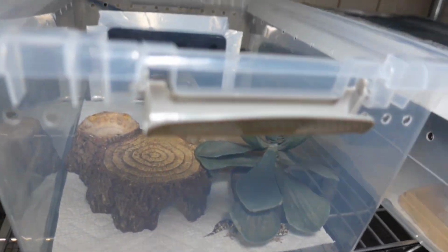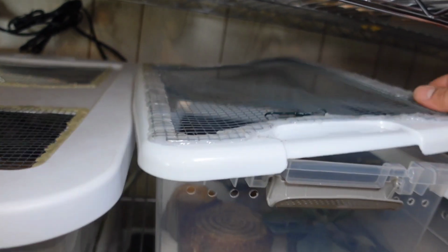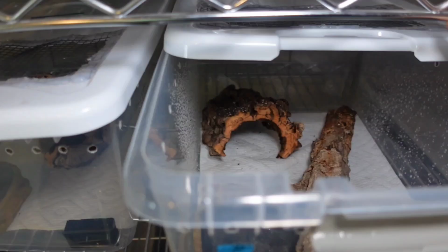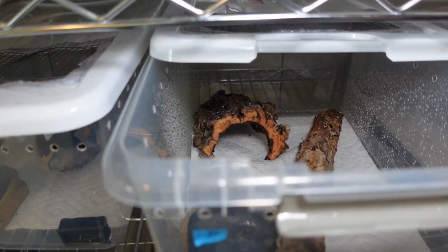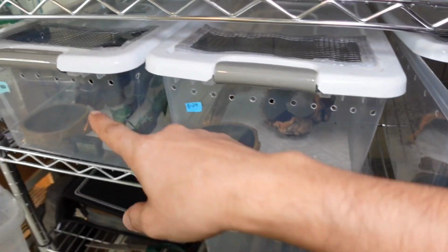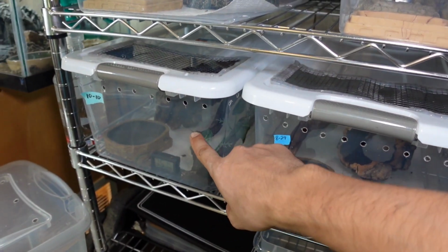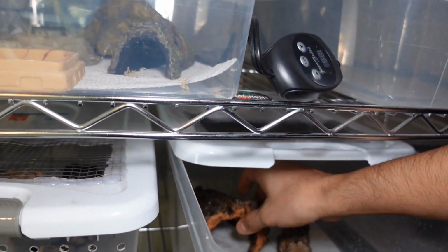Very cool little species. I still want to get the female, and we will see what happens. Now for my lift-tail geckos, I do have 3 setups right here. I do have 2 pairs, 2 right here, 2 right there, and 1 right there. That is last year's holdback. That will be a future breeder.